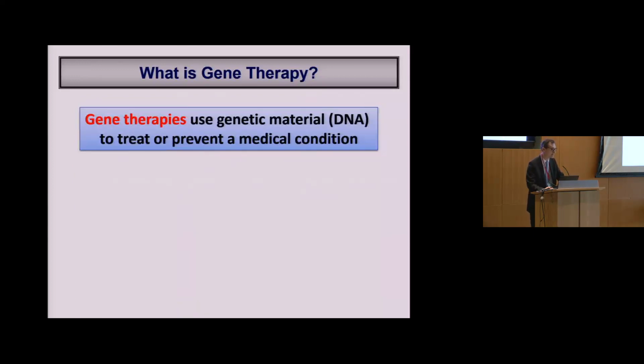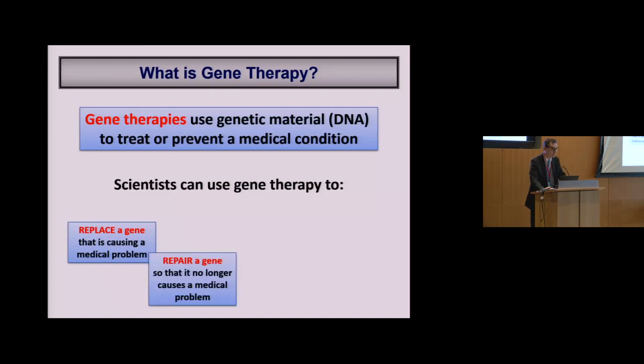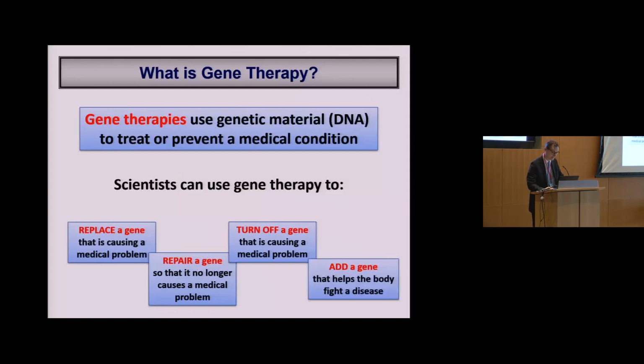So gene therapies go back to the root cause. We know that there is a change in the genetic material, so can we use that and change the genetic material to treat or prevent a medical condition? And we use gene therapy to do a couple of things. So we can replace a gene that is causing a medical problem. We can repair a gene so that it no longer causes a medical problem. We can turn off a gene that is causing a medical problem. And we can add a gene that helps the body to fight a disease.